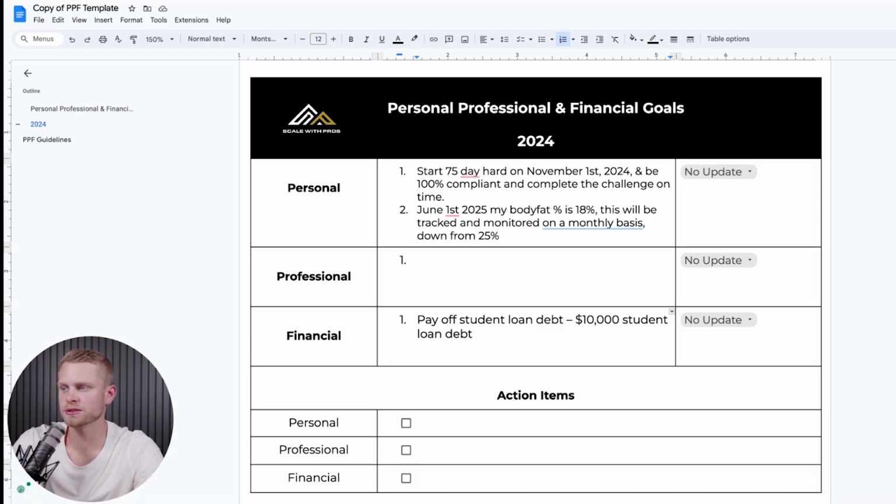So there's $10,000 in student loan debt. Specific, measurable, attainable, realistic, relevant, time bound is going to be this. Let's say we're October 1st. Let's say the goal is, I don't know, let's just make it up, 6 months from now, they want to attack this goal and pay off $10,000 in student loan debt. We're in October, so that would be November, December, January, February, March, April.